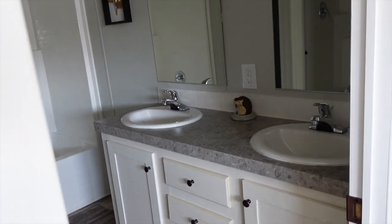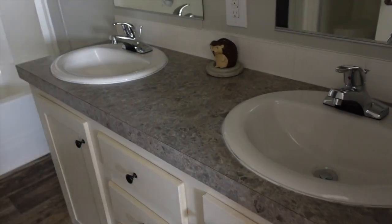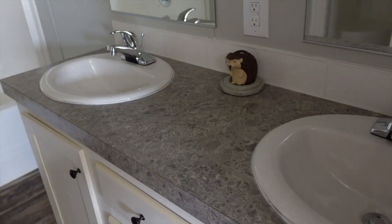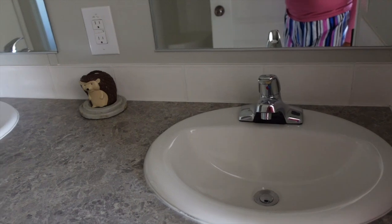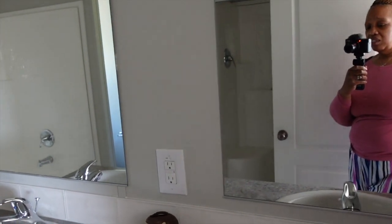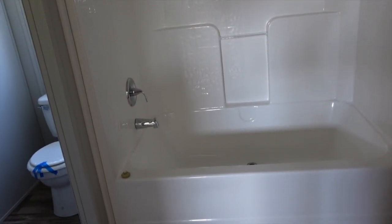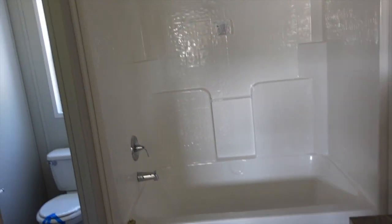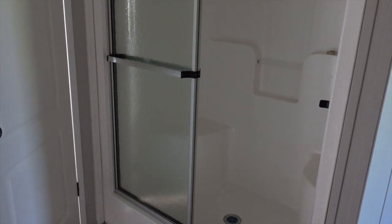When you walk in, you got two sinks to the right. Nice space on the counter. The one thing that I wish was different about our bathroom is the sinks are so close together. This one has a lot of space on the cabinet, on the counter. You've got a tub right there. Now, it almost looks like it would be a tub and shower, but it's not. It's just a tub. Behind the door is the shower right there.